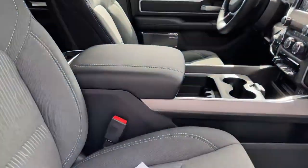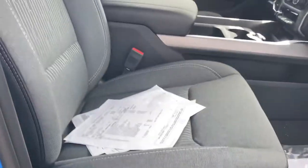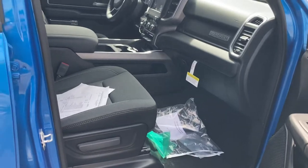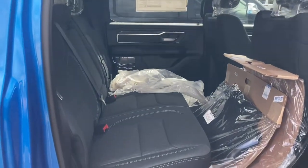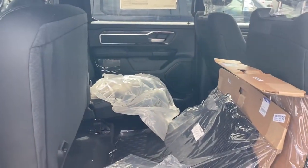This is a question I've gotten before. This being a Bighorn cloth premium bucket seats, you are still going to have a manual adjustable seat on the passenger side. That is not power adjustable. That gives you an idea of what the front passenger section looks like. And then if we go back here, now we can see more of the back seat. Again, a mess because we've got floor mats back here, but it flips up just like that.